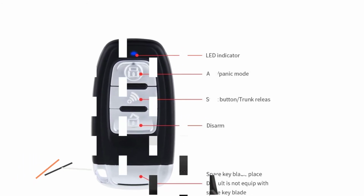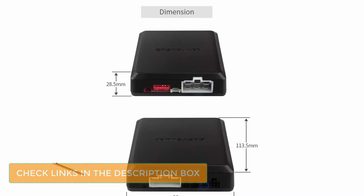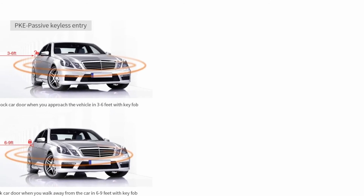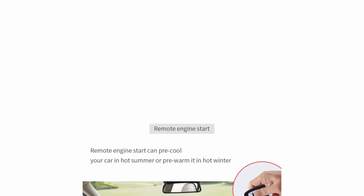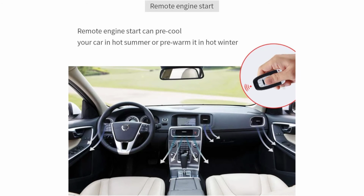The PKE passive keyless entry system will automatically unlock a car door when the key fob is within 3 to 6 feet. It will also automatically lock the doors when the key fob is 6 to 9 feet away from the vehicle. Each kit includes 2 transmitters equipped with 3 buttons: arm, panic mode, start button, trunk release, and disarm, each along with an LED indicator. There is even a place to put a spare key blade. If you're looking for a package that offers more than just remote start, this is a great kit.